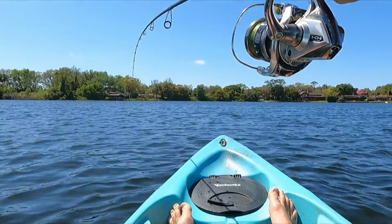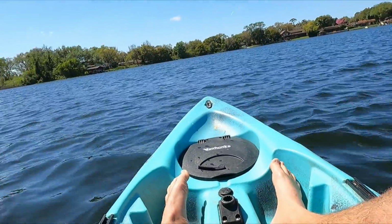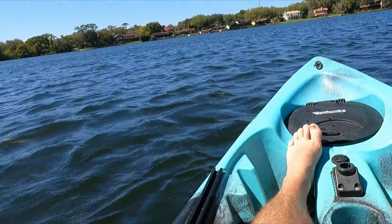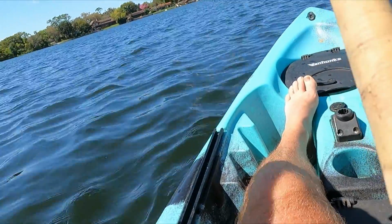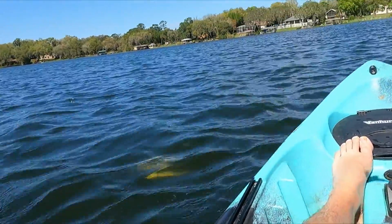Oh man. Light tackle day. We're out here right now, still attacking deeper edges of eelgrass. And right here in the lake, there's kind of a point that comes out, and it extends pretty decent ways out in this lake. So there's a lot of eelgrass growing out here.